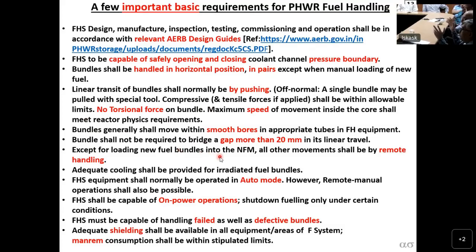Of course, everything is superseded by an AERB guide. Any fellow who is designing a fuel handling system has to first meet the AERB guide requirements. That is given. Finally, the bundle has to be moved inside the reactor at a specific speed. You cannot push it too much, because a new fuel bundle has reactivity, so it is not a good idea to push it very fast. So there is a speed limit, and the machine has to be designed for speed.